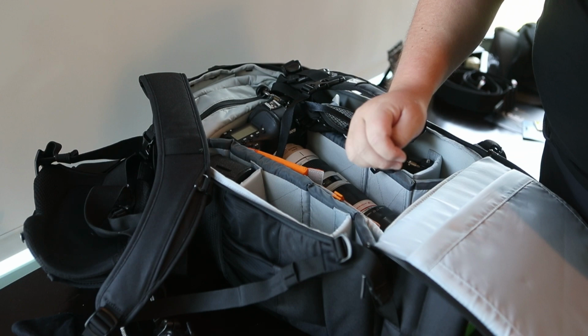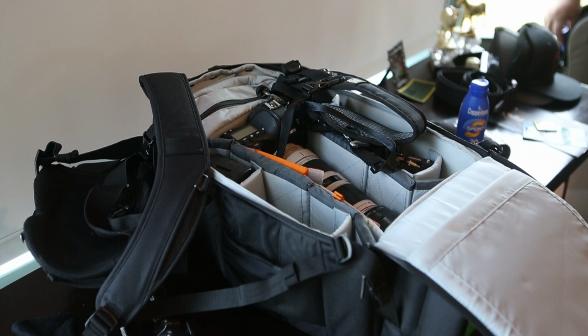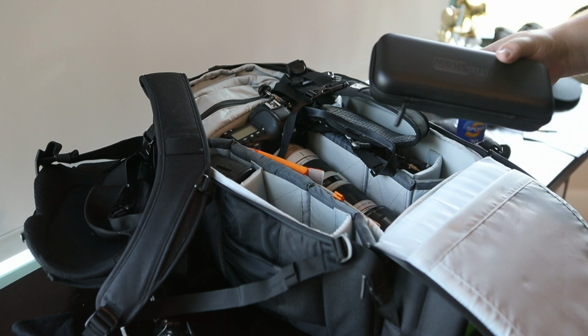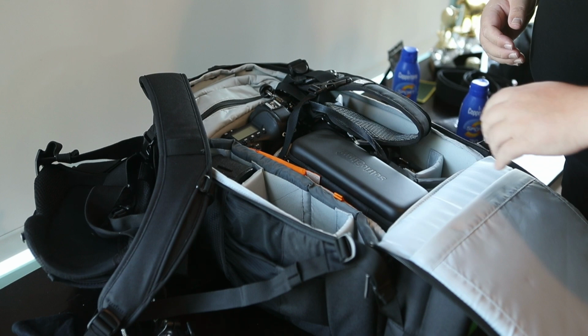I always like keeping sunscreen in. So since I'm shooting multiple events in the sun today, we will be putting sunscreen in the bag, which I'm going to do when I flip it over. Last but not least, cell phone vlogging selfie stick that I will be using here to create all the videos. So that will place here.